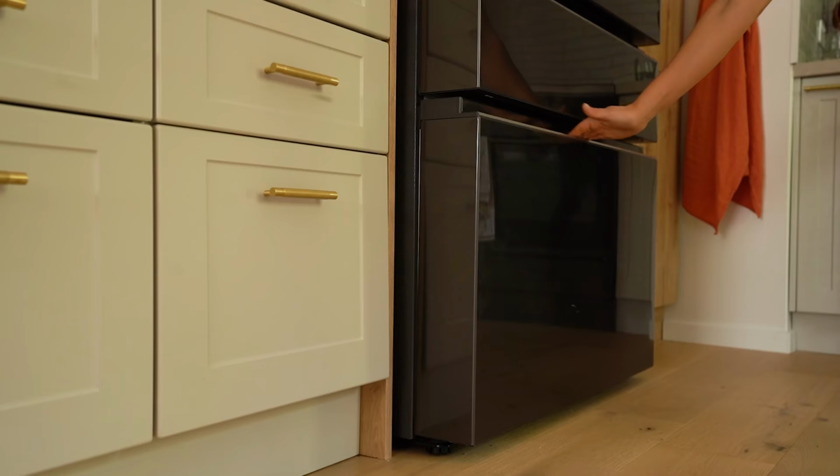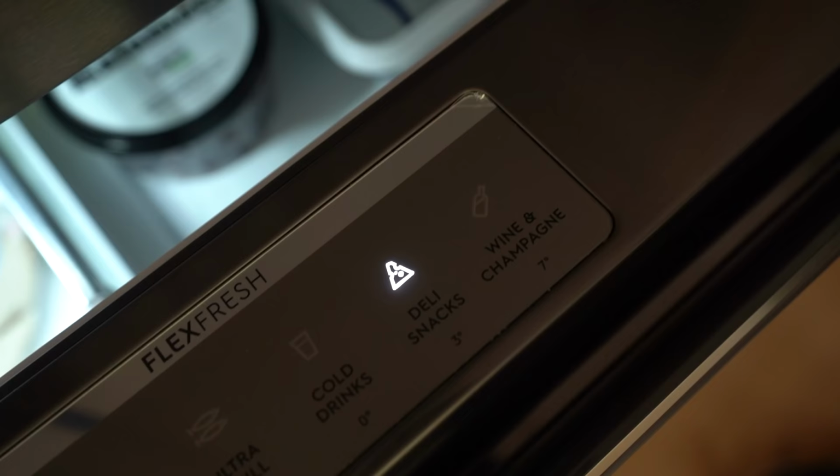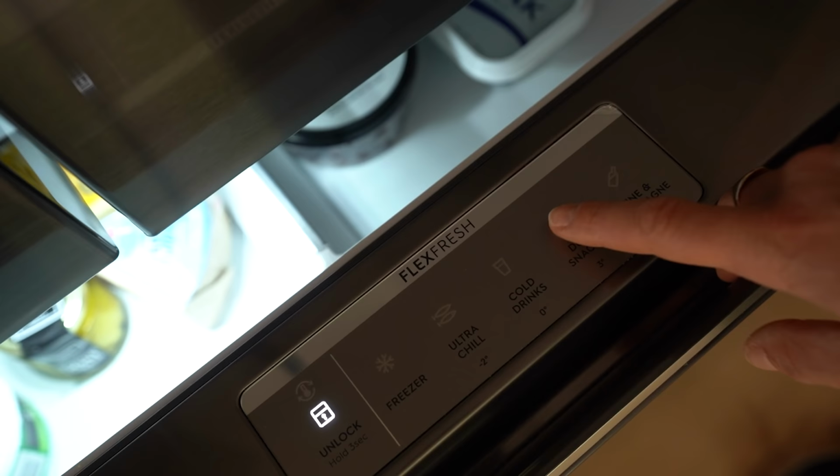But yeah, the drawers are really handy because the freezer's at the bottom, but you've got two freezer drawers, but one you can set as a freezer or a fridge. Yeah, I thought that was really smart. We just got it set as a fridge. Yeah, you can just choose what you want. That doesn't happen every day. So that was pretty cool.